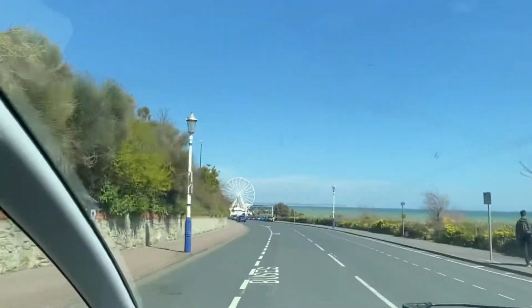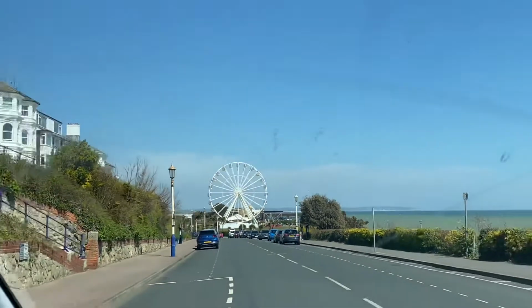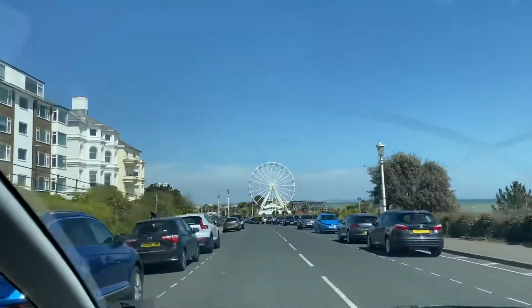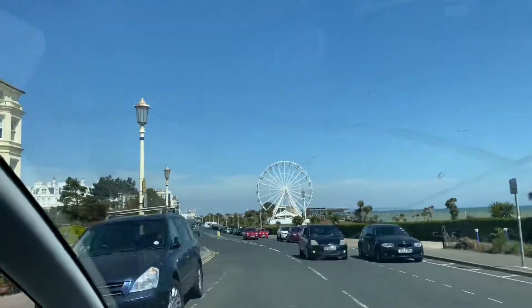Oh, there it is. Look, there's the eye. That is what we're going on today. It's a little bit like the London Eye, but in Eastbourne, and you'll see the views of Eastbourne and up to Hastings, I think, on a clear day, which today's pretty clear.